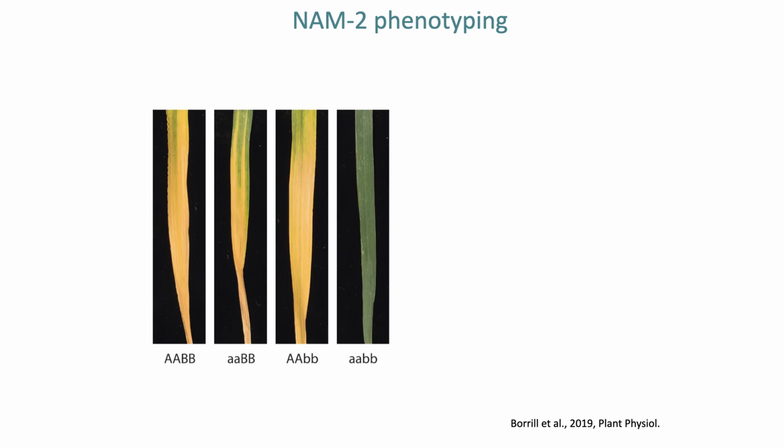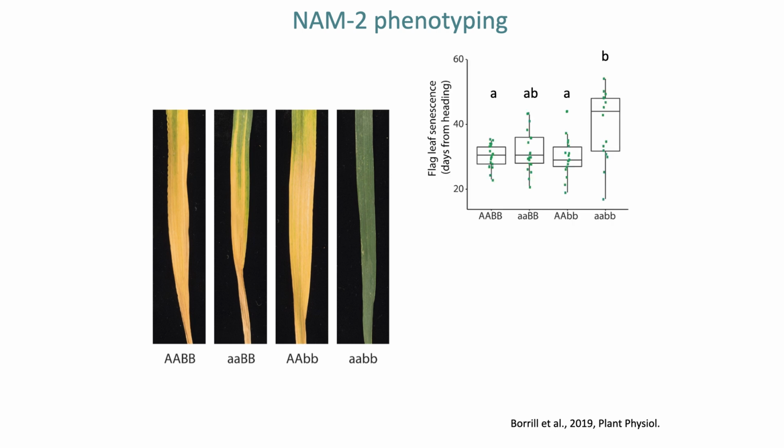And this is what we could see. So in our wild-type plants, the leaves have gone completely yellow. In the single mutants, you maybe see a little bit more green, but then in the double mutant, the leaf is much more green. And when we quantify this, it is a statistically significant difference in the flag leaf senescence rate.